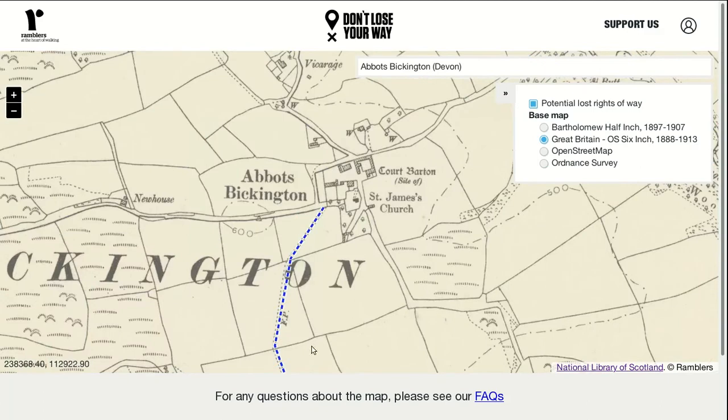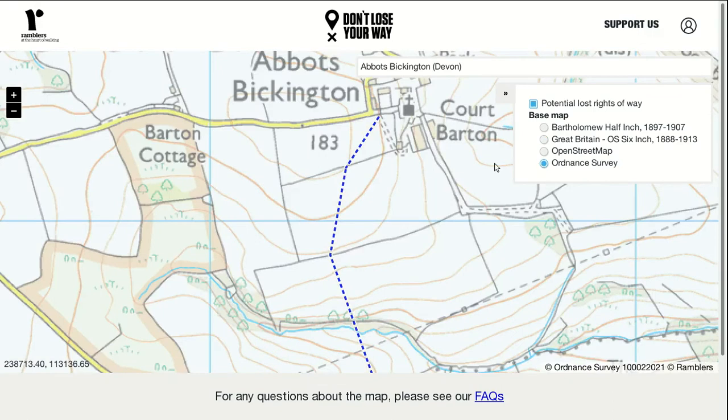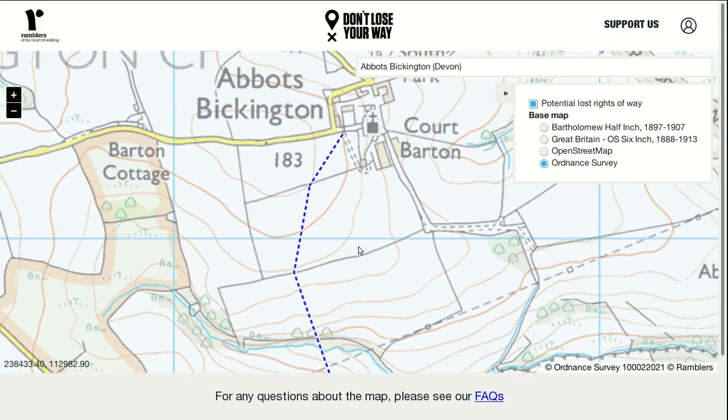Quickly, let's visit the old mapping, and you can see why someone's marked it. Nice little FP there, footpath. So at some point it was a footpath, and then you look at today's mapping, and there is no right of way shown, so it's disappeared. Could be a candidate. You never know.